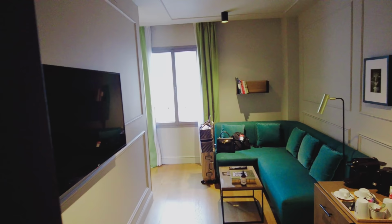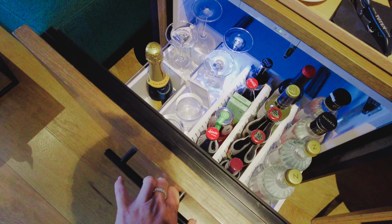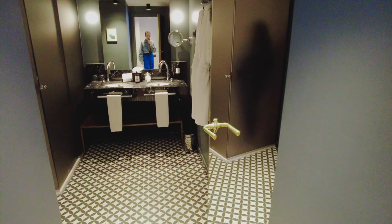This is our room, room 510. I will show you what's inside. So we got a junior suite. This is the living room. There's a small like dining area here. Meron siyang fridge. This is the hallway. So this is the closet. The restroom. This is the bathroom.